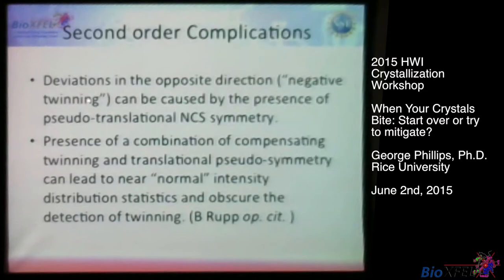So if you can get indications of negative twinning in the statistics, well, what's a negative twin? It has pseudo-translational symmetry almost certainly. Okay. So this sort of combination of the two can really throw you for a while. So those are really nasty crystals. Okay.